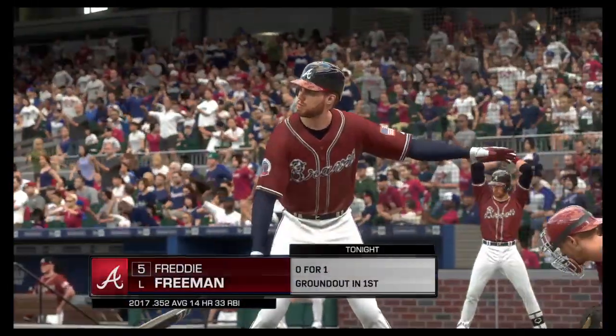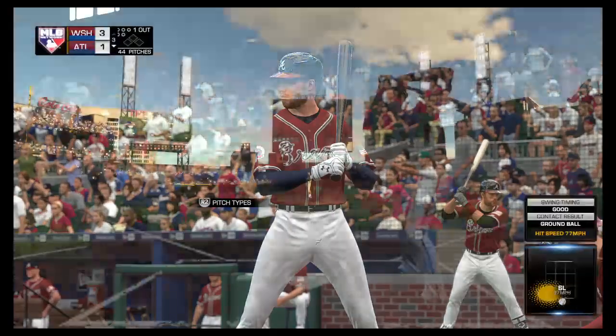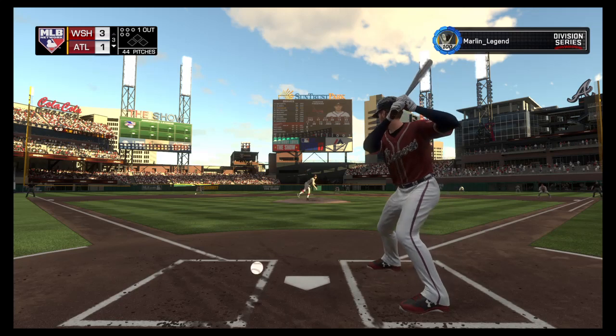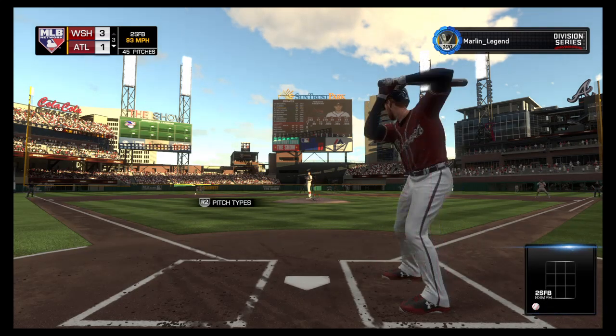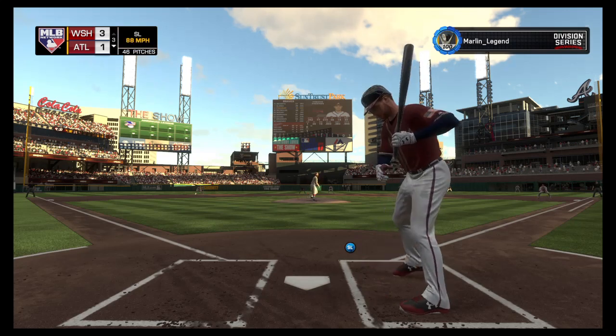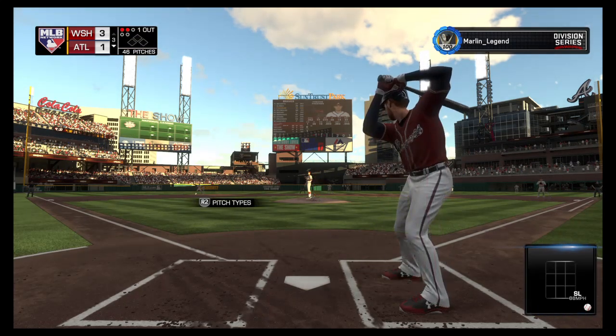Digging in for his second at-bat, Freddie Freeman. He's 0 for 1 after grounding out in his only trip to the plate so far. First delivery to him on the way. And a fastball's off the plate away. It's ball 1. Here comes the 1-0. Slider stayed too low. Ball 2. Wow, not a great spot to be in right now.